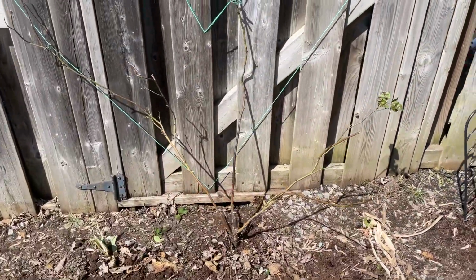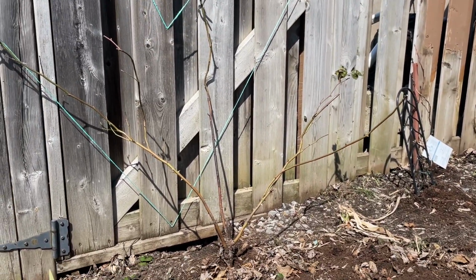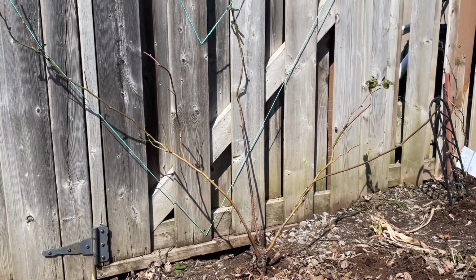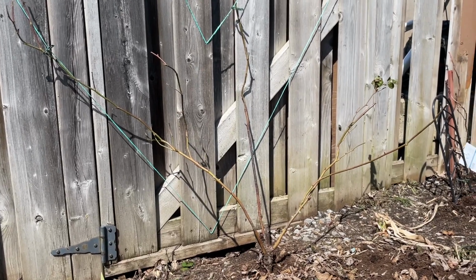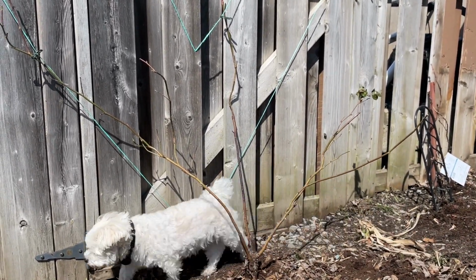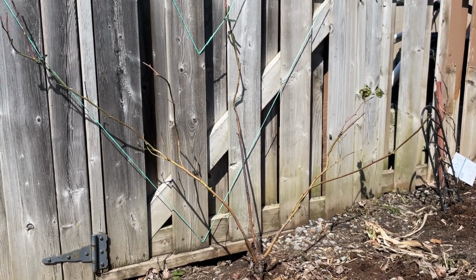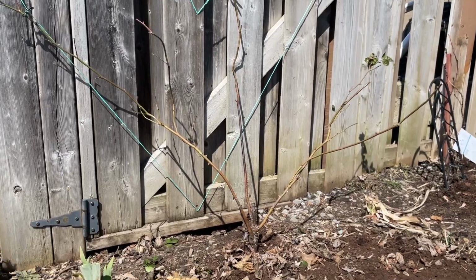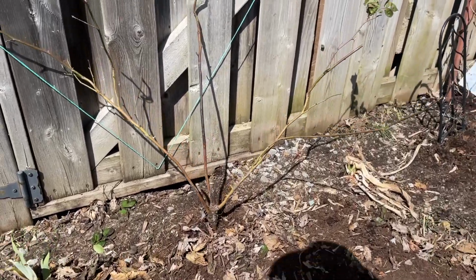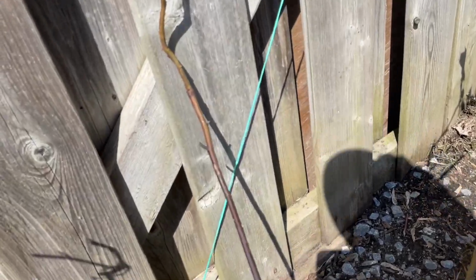The rose, I uncovered it from the peat moss soil, or it looks like soil, but it's just peat moss. And I propped it up as best I could, and I chopped off anything that just dried out and black. There is one crazy black area that I'm worried about, and I think it's dead, but I'm gonna give it a chance.